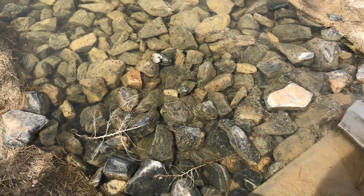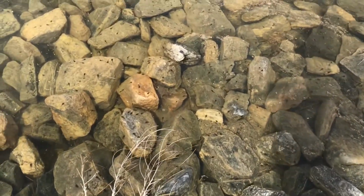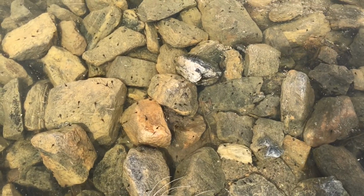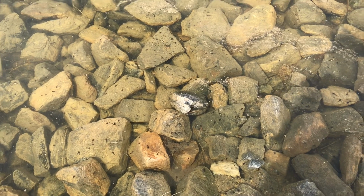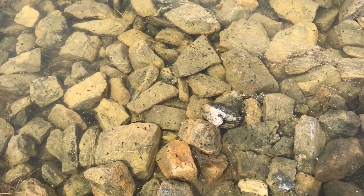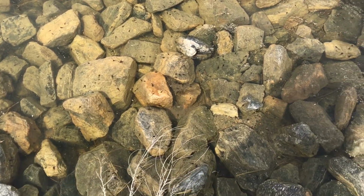All right, well, not any adult herps, but a bunch of woodhouse toad tadpoles right in here. You can kind of see. It's been interesting this year. I've been seeing a lot of tadpoles in little pools that you normally wouldn't see them just because of all the rain we've been getting. But kind of a cool find.